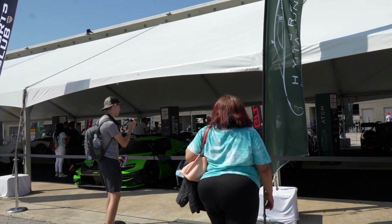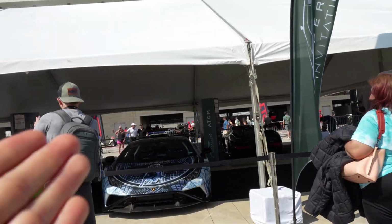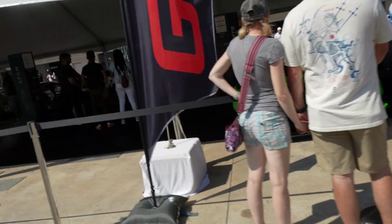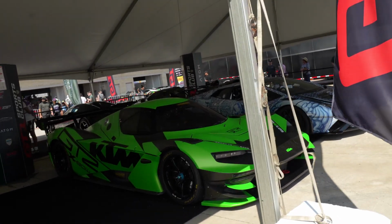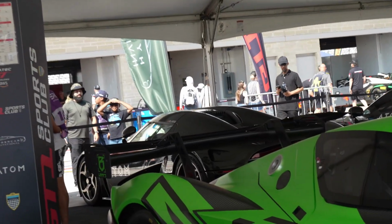So we just came back to the Hypercar Invitational section, and some of the cars that we have here are the Huracan STO that has this insane wrap, one of the craziest wraps in all of Austin. And we also have the full carbon fiber KTM Expo. This thing looks super damn crazy. I think I've only seen an Expo once sitting still at a car show, and once again I'm seeing it still here. Wait a minute, what's that Regera doing?